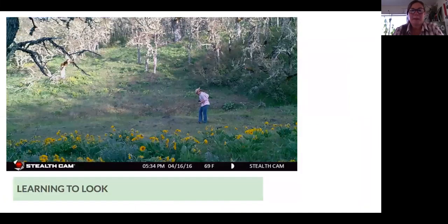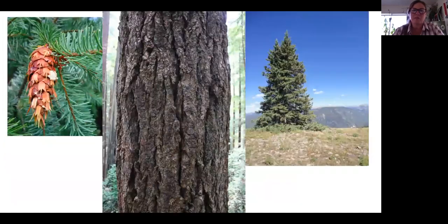Okay, this is a picture of me that I accidentally caught on my wildlife camera. This is me looking at plants, which is what I love to do. It's my favorite thing. So learning to look, I think, is a really, really important thing about identifying plants, whether they be native or invasive. Just learning to recognize and identify.